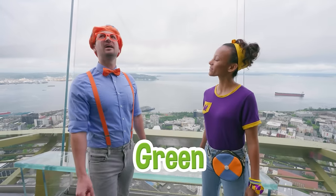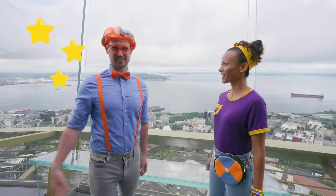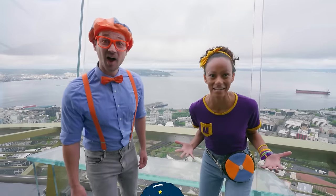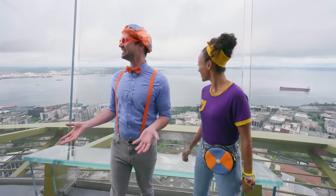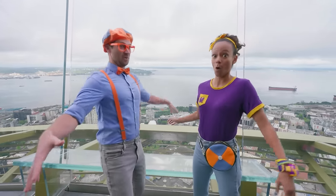Hey, Mika, why is this place called the Space Needle? It's not like we're up in space. That's true. Well, in the World's Fair a really long time ago, it was space themed. So they built this tower that looks like something maybe you'd find in space, right? Oh yeah, it does. We're so high up, I feel like we are getting close to space. Whoa.